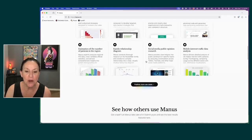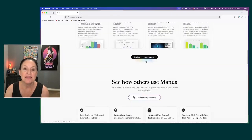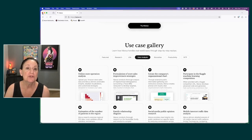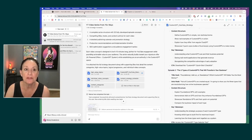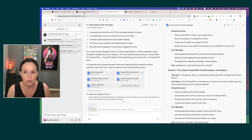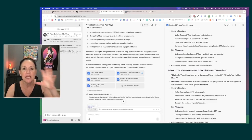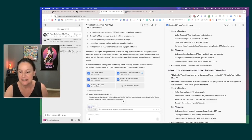So I want to know if you're thinking that you might try this. Again, it is $39 a month. I think it's a great tool to partner and pair with ChatGPT, and especially if you are going to be thinking about creating your own custom GPTs as workhorses for yourself, this content here is the fuel and the knowledge information that those custom GPTs need.